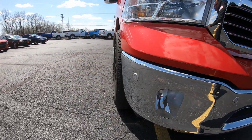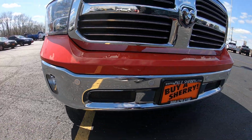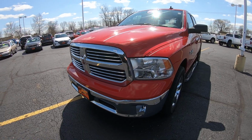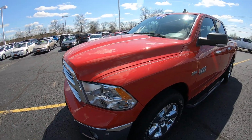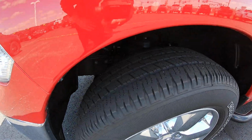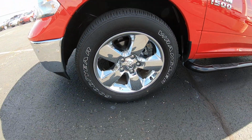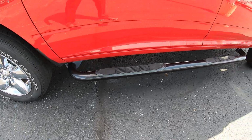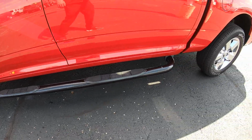Starting on the front, you're going to notice you do have the front monitoring system. It runs along the front bumper. Very clean truck. I don't notice any dents or scratches, even rock chips anywhere on this thing. All in all, extremely good condition. Tires seem to be in good shape. It does have the upgraded chrome rim there, as you can see. It's a 20-inch rim. Blacked out step-up bars running along the side.